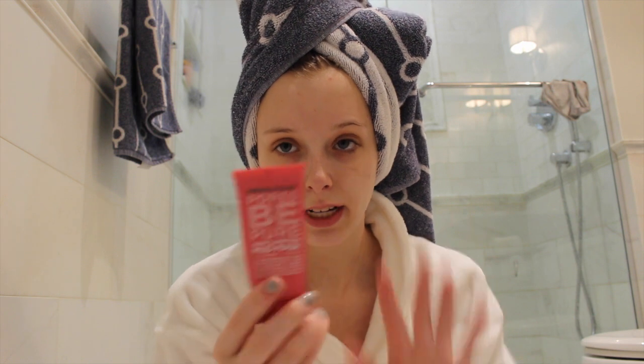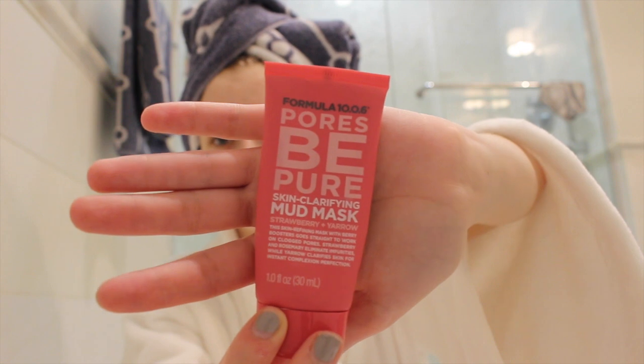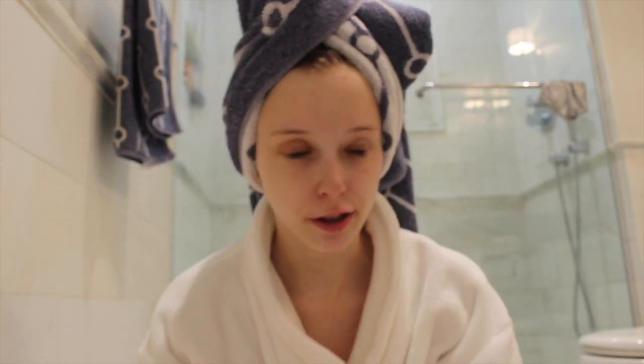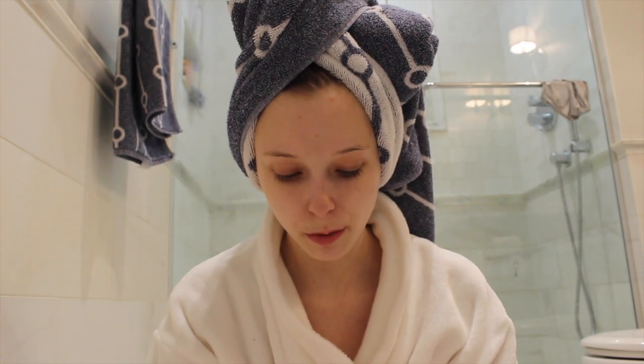I really like this face mask. It's just this one. I don't even know what it's called. Be Pure. But this is just a mud mask one, and it smells really good. I've been looking in the viewfinders because my mirror is like up there. But anyway, I'm like super dehydrated because I haven't been drinking any water yet today.